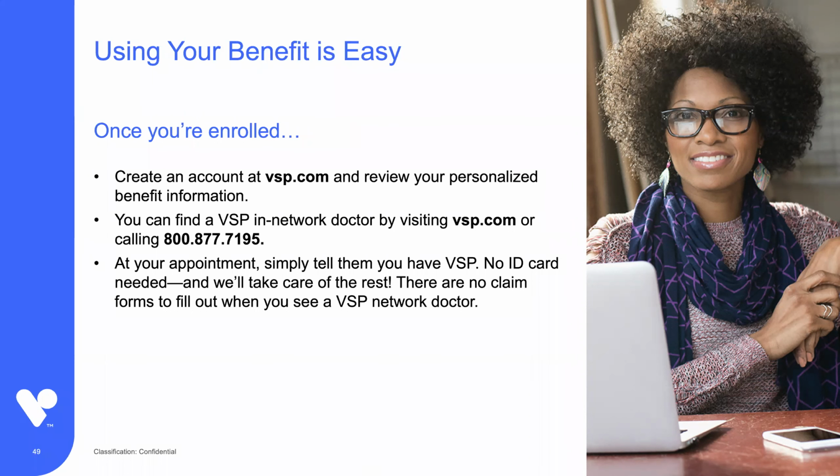You don't need a card. They'll be able to look you up right in the system. However, if you're one of those people who really likes to have a card, you can print one from the website, but it is nice to know that you do not need one.